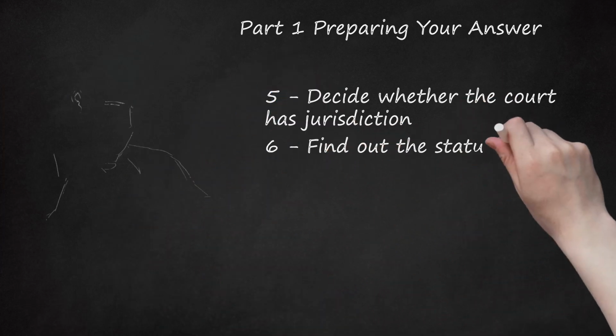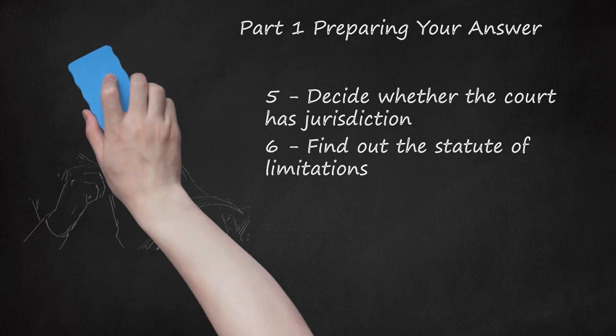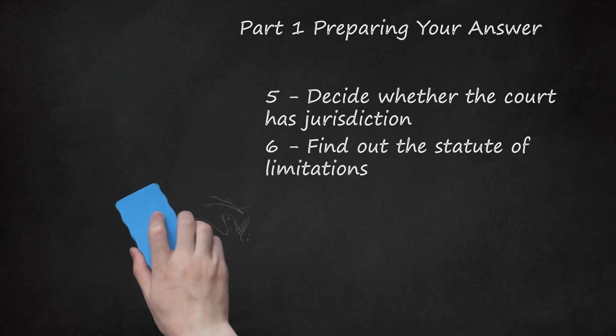6. Find out the statute of limitations. The law provides deadlines after which a plaintiff cannot sue you. States have different time periods for filing different types of lawsuits, so if you happen to know the statute of limitations for one type of lawsuit, don't assume it will be the same for another. For example, California law gives plaintiffs only 2 years to file a personal injury claim, but 4 years to sue for breach of a written contract.